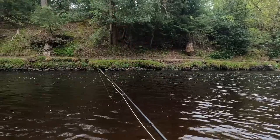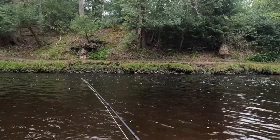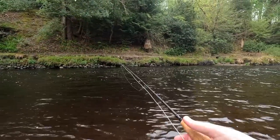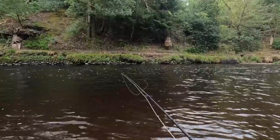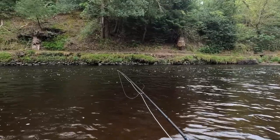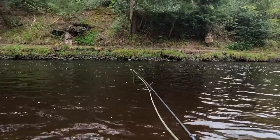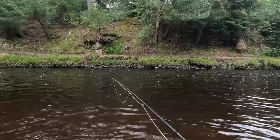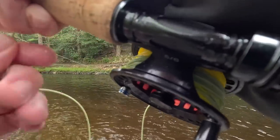This is where I would expect to see a decent fish. It's just slightly calmer here. Any fish feeding will be just picking the flies off, normally the hatch in the rough water, and come out. Such a lovely line to cast, so it is. It just turns over really well. There we go.